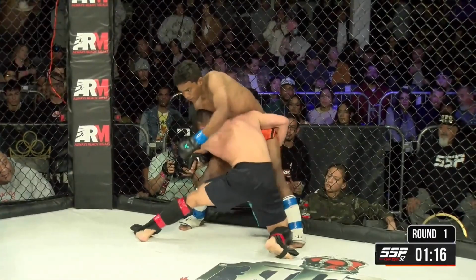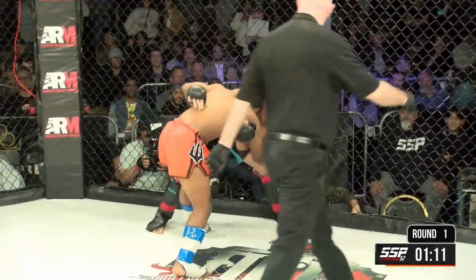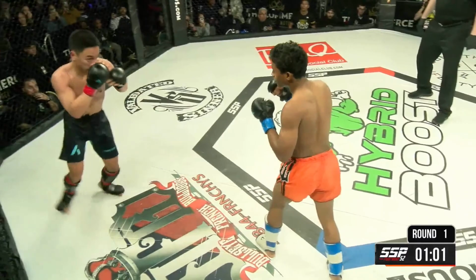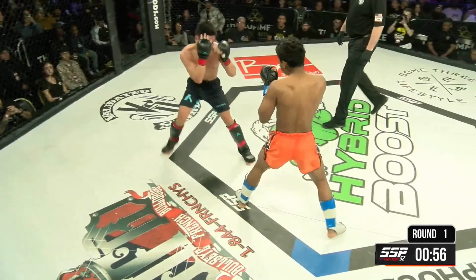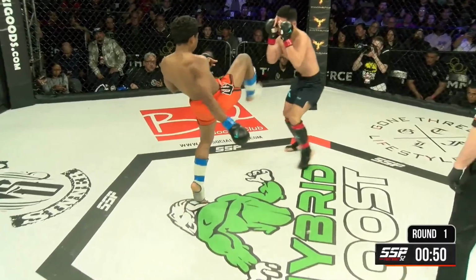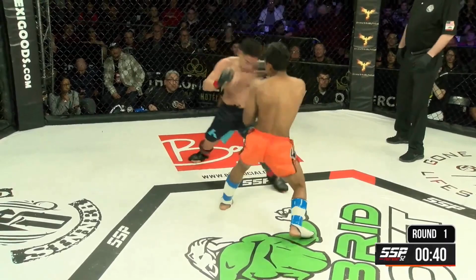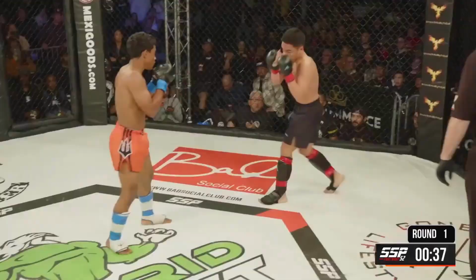Oh, nice move. Yeah, I like that reversal. Oh, he eats one for his trouble, though. I like the Devera's defense here. He's coming up real nice and kicking his head off center. Counter from Devera. Faked that single leg, pulled out.